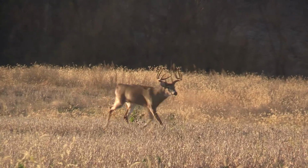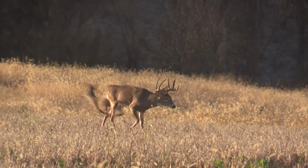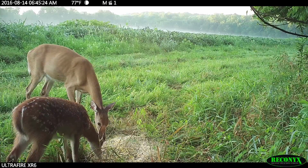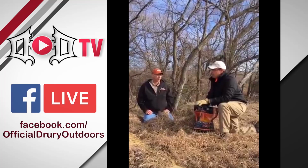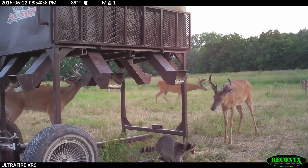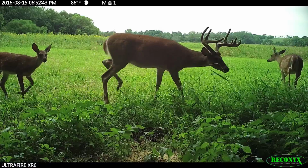Back at home in Minnesota when we started testing this, we noticed a lot of does that would have single fawns. And when we started using this consistently, we started having twins and triplets. Just from an overall health perspective. The health of the doe.